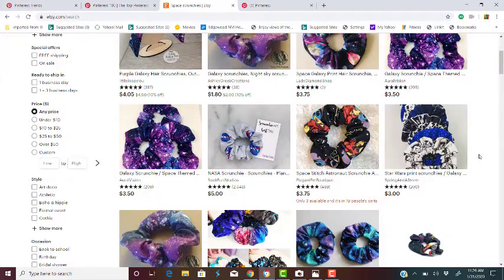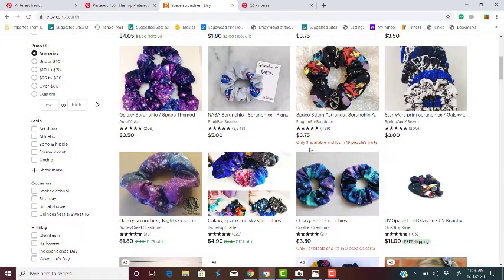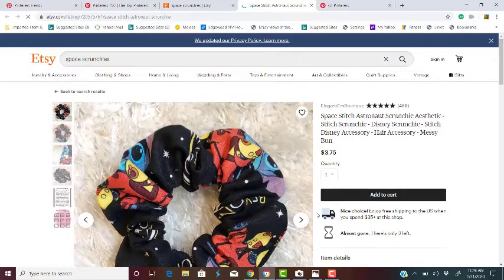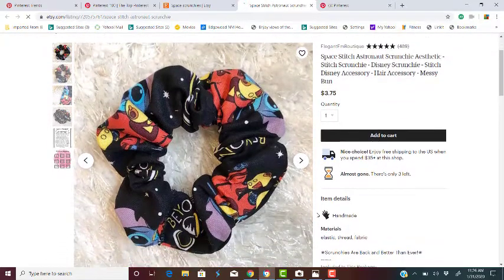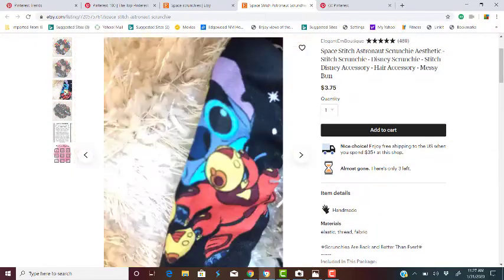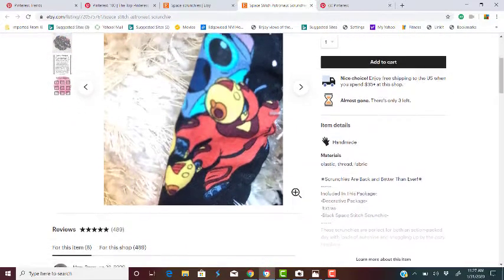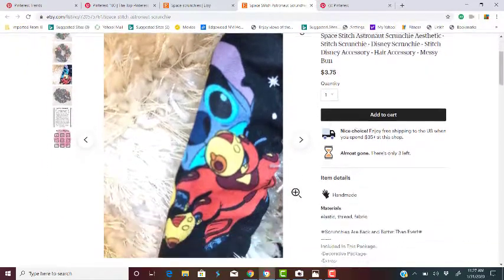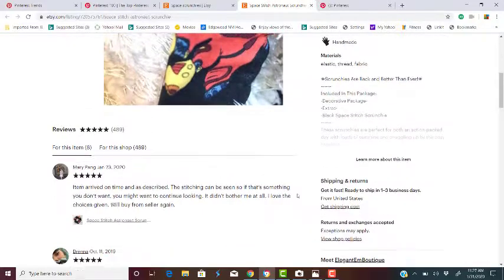And then as we're going down, if you see something like this, this is a really good indicator right here. Only 3 available and it's in 19 people's carts. So let's take a look at that and just see what they did here. It's hard to tell what the print is. Oh, it looks like it might be Stitch from Lilo and Stitch, which I would be really careful with using any things like that because Disney will hunt you down for sure if you're using their licensed stuff. So watch out for that.